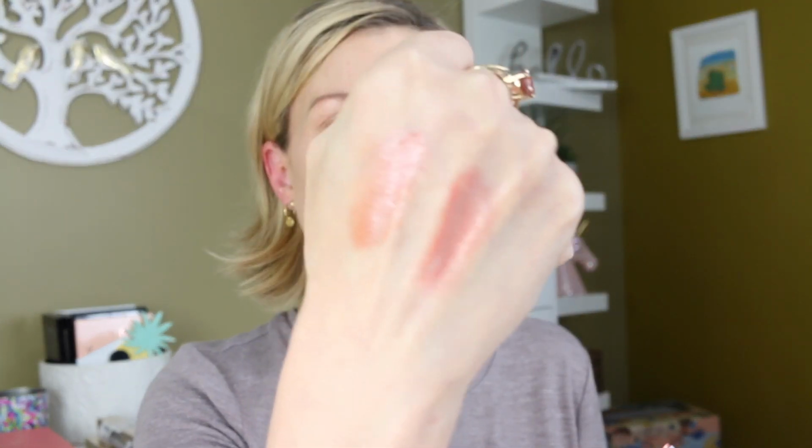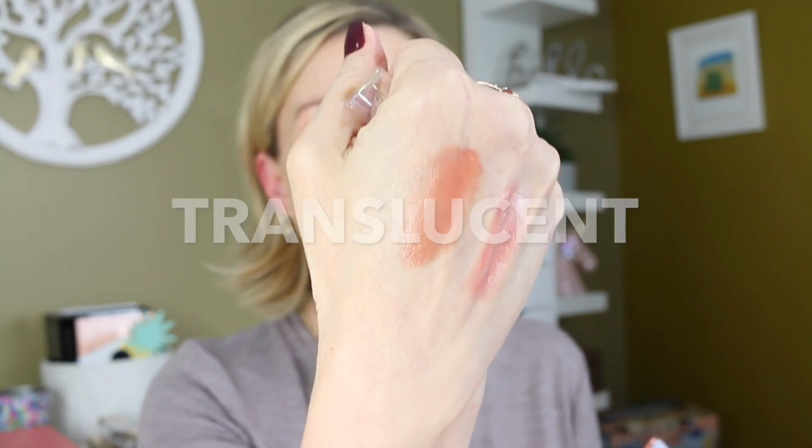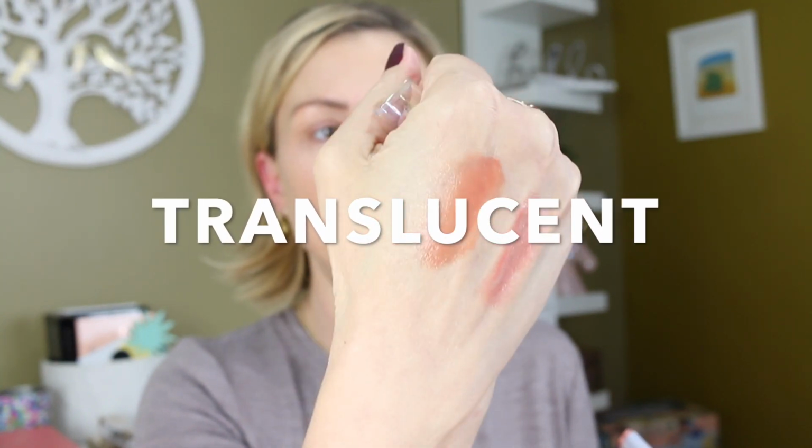I found that it was very, well, let me just swatch this on my hand. So I found that it was almost pretty, you'll be able to tell. I'm going to do this 3 times. This is 3 times build up on my hand. And then I'm going to use the one out of the stick, which I went back and forth to. But it just seems a little opaque to me.